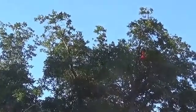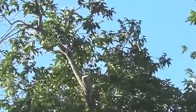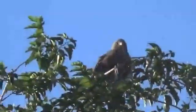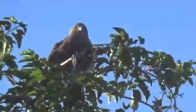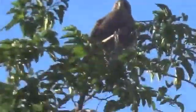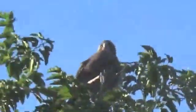Here you see her just waiting patiently, ever vigilant. I think this Swainson Hawk teaches us a lesson in how to be observant on campus of the nature that's here, the acts of nature, and our relationship to nature.